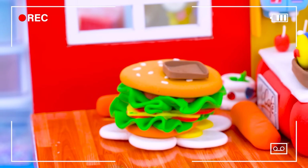Made of colored paper. Carefully place them in the drawer. Cardboard to make a bed. Don't forget a bedside table with a beautiful yellow bow.